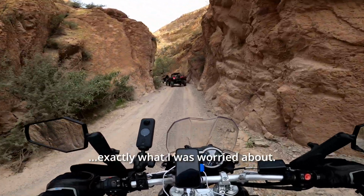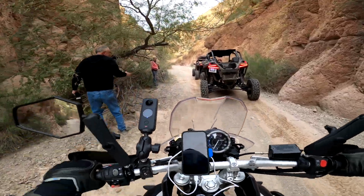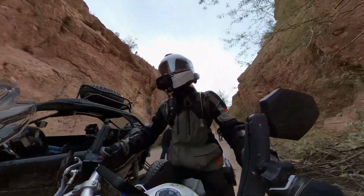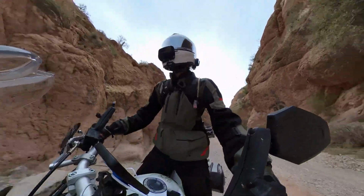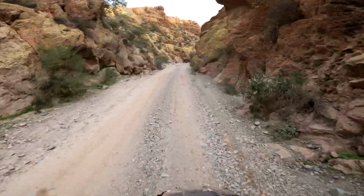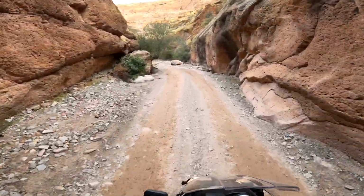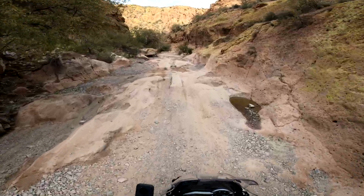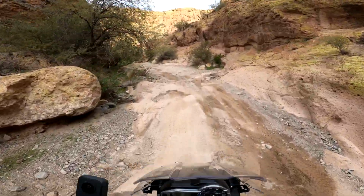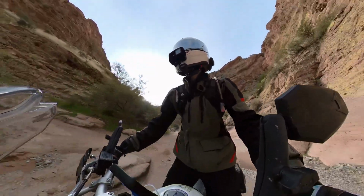What I was worried about. Thank you. Sure, just park in the narrowest part of the canyon. This road is definitely testing my low-speed balance. The bike doesn't seem happy to hit stuff like this with any speed. A dirt bike is probably the correct answer for this trail, but here we are.